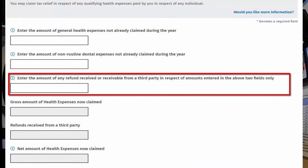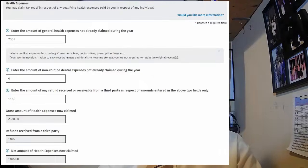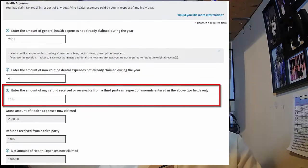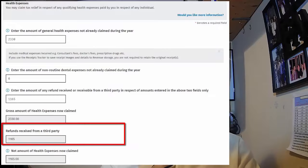In this box, you enter any refunds you got or are due to get. That is, you may have applied for them but are waiting to get them in respect of general health and non-routine dental expenses from VHI, LEA, HSE, etc. I have received all refunds that I was due from these, which amounted to €1,165. In this box, you enter the refunds you have already received from a third party, which in my case is the same as above.